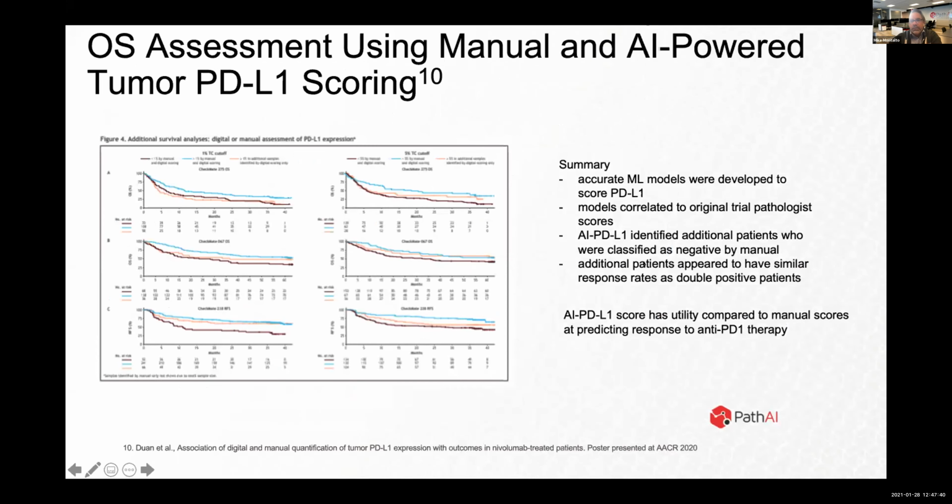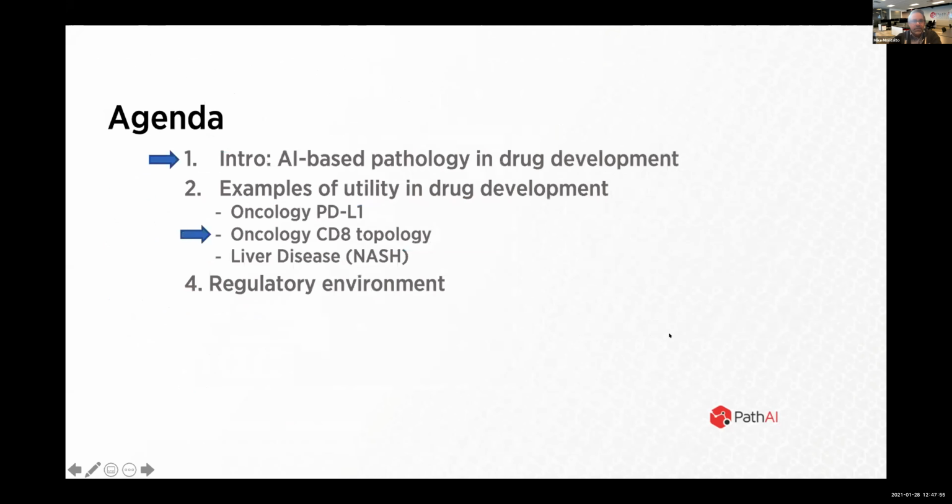So we developed an accurate model there. PD-L1 has identified patients who are classified as negative by manual, and those additional patients seem to have additional response rates, as would double positive patients. So we think that a digital score could have utility here compared to manual. So that's the first example.